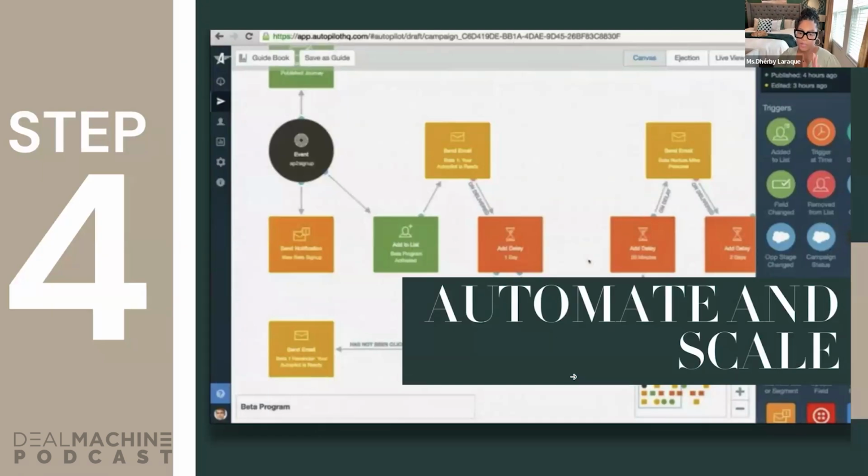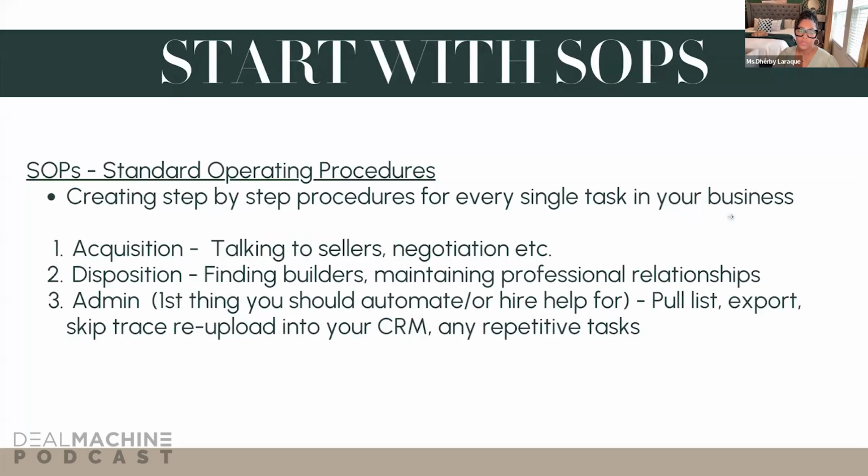And then my last step is automations and scaling, right? It's really, really important to make sure that you are tracking your SOPs. You guys know what SOPs is, which are standard operating procedures. Make sure you're tracking exactly what you're doing from start to finish in your business. Now, with wholesaling land, there's 3 departments: acquisition, okay, that's talking to sellers; disposition, finding builders; and then admin is like pulling lists, skip tracing, all the little repetitive tasks, right? That should be the first thing that you automate.